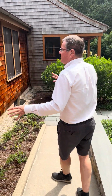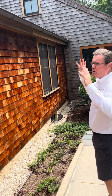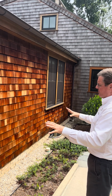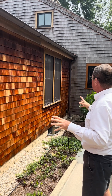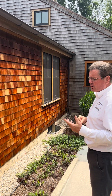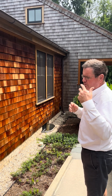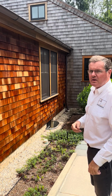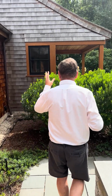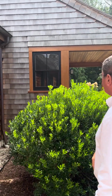This is all red cedar siding. We basically clad the whole house. We called it cedar house. It's a red cedar roof, red cedar siding, red cedar trim. Red cedar is a lot more durable. Sometimes people put red cedar on the roof and white cedar on the walls, but we went all red cedar, and then we paired that with these nice black Marvin windows.